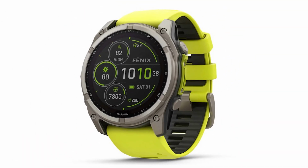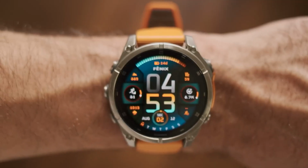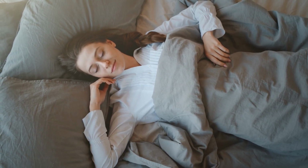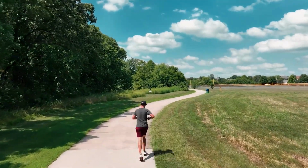There's also talk about Garmin upgrading its heart rate sensor to Elevate Gen 6. That could mean better ECG monitoring, improved heart rate variability tracking, and more accurate sleep and stress data. If you take your fitness tracking seriously, these improvements could make a big difference.